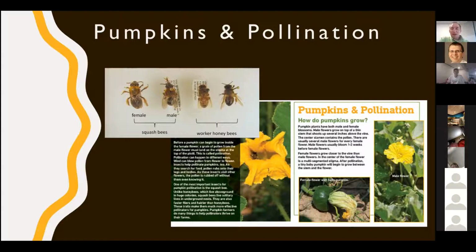Honeybees, though, are not actually a native pollinator. They were brought here, in part, when colonists started trying to plant apple trees. They realized they needed honeybees to fully pollinate those, and so that was one of the reasons honeybees were brought here, among others. And so they're an important pollinator now, but they're not actually a native pollinator. There are hundreds of different native pollinators around that are important too.